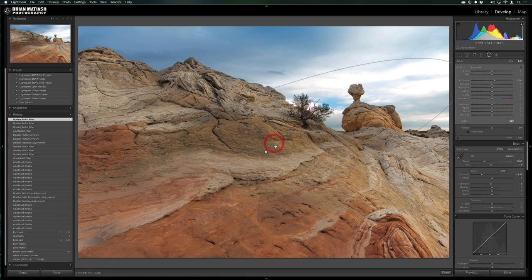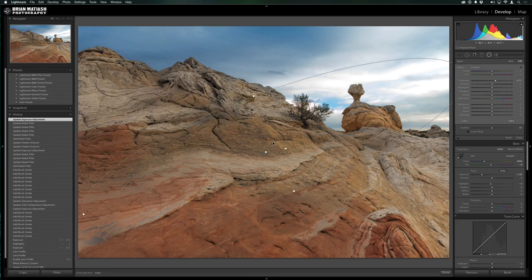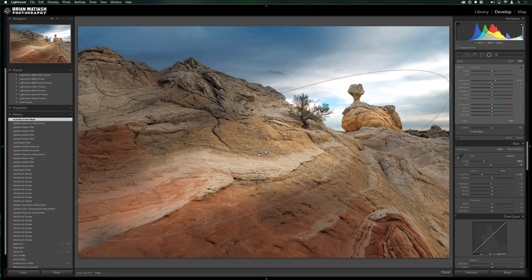Okay, so again, anything I do right now is still going to affect the outside part of that selection, which I don't want. I want the adjustments to affect inside. To do that, all I need to do is select the Invert Mask checkbox. And now everything that I do is going to only affect inside the selection. So let's adjust the positioning of the radial filter. And I don't need it this bright. I'm going to bring it down just a bit.